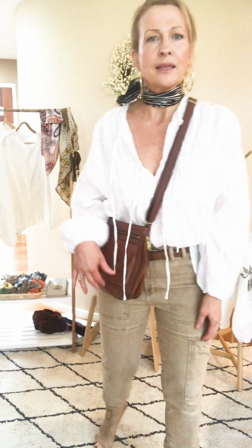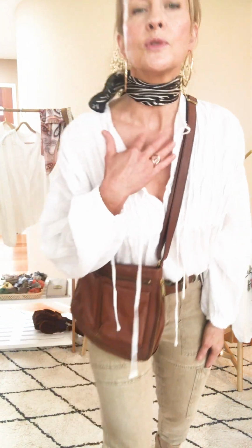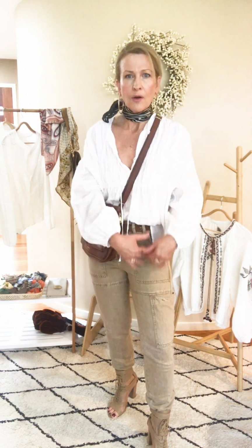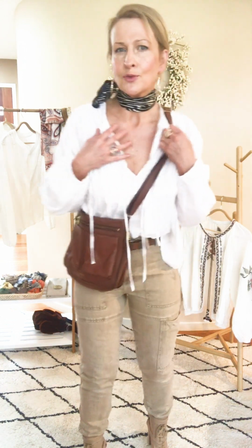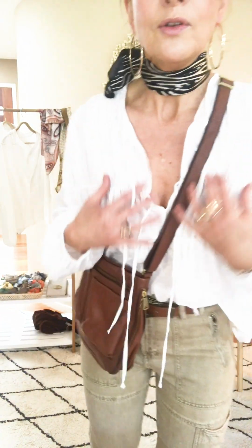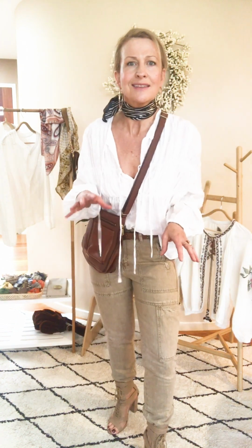This is just tying in the colours beautifully. This scarf here is just this beautiful sort of zebra print in a darker colour, and the shoes toning in with the jeans give a long, lean look. And focus on this beautiful shirt with the scarf and the bag. It has the most incredible fabric. All of these gatherings and lines here with the tassels hanging down are just stunning.